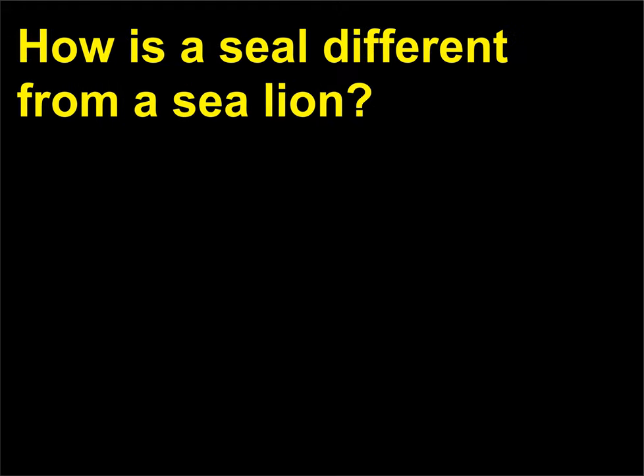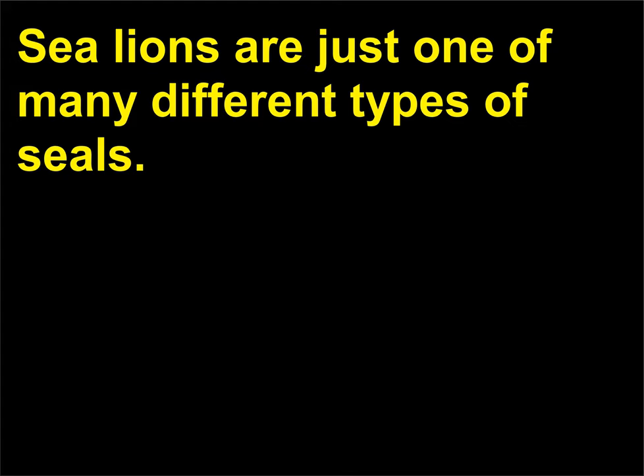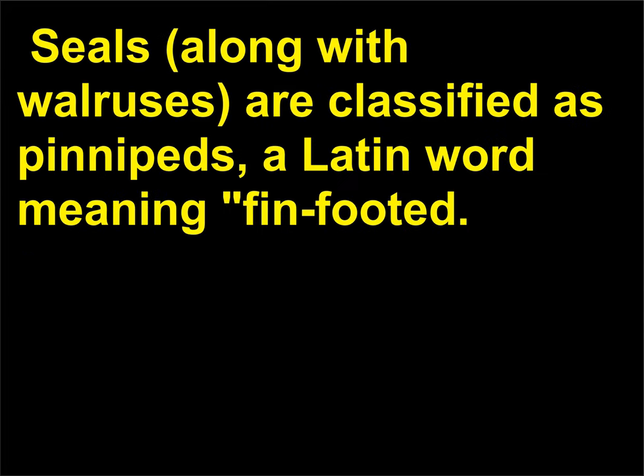How is a seal different from a sea lion? Sea lions are just one of many different types of seals. Seals, along with walruses, are classified as pinnipeds, a Latin word meaning fin-footed.